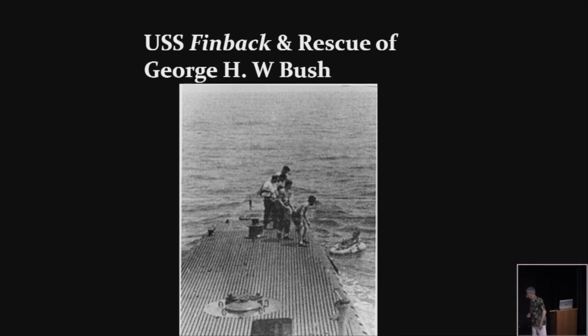But he was off a small carrier, the San Jacinto, I think. He was trying to knock out a radar site, I think, on one of the islands in the Bonin south of Japan when he got shot down. He had 2 crew members on the plane. They did not get out. He bailed out quite close to the island. And like I said, fortunately, there was an American submarine nearby, the USS Finback, and they rescued him.